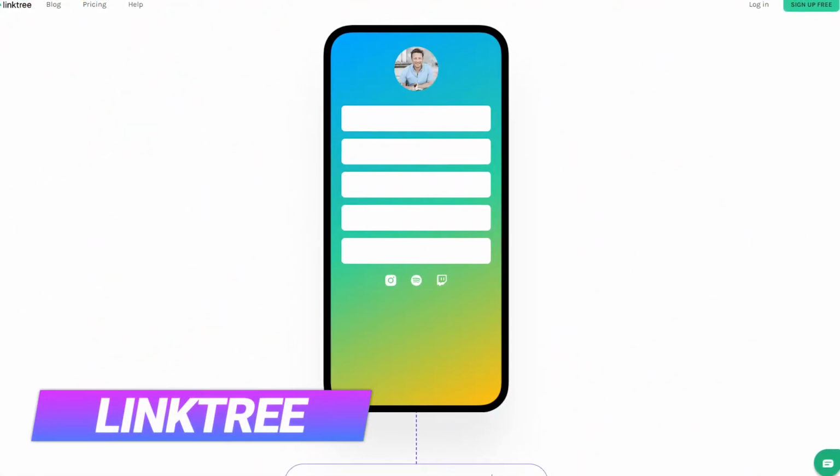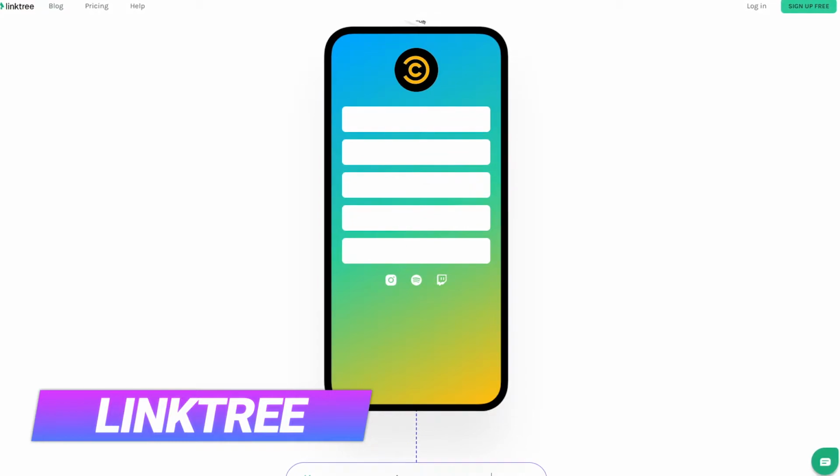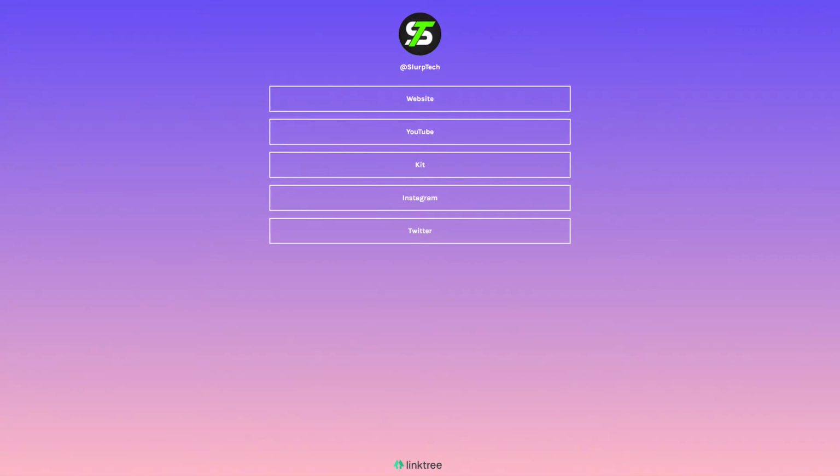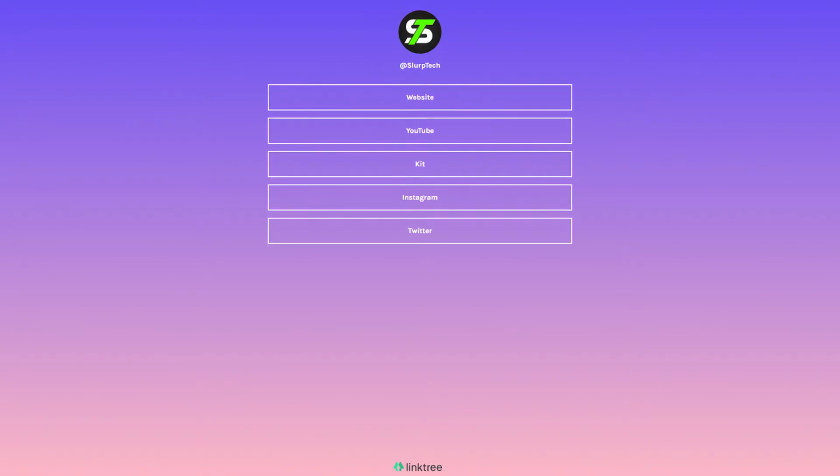Social sites typically tend to restrict how many outgoing links you can share in your bio. Linktree gives you the ability to store all of your social links on one page, giving you one shareable link that serves all purposes.